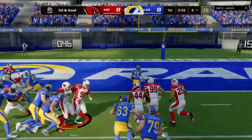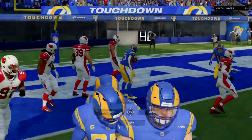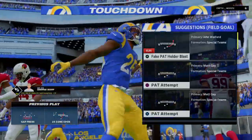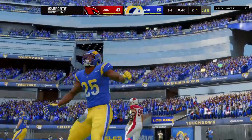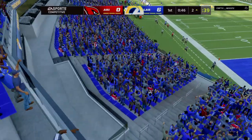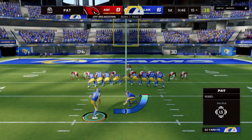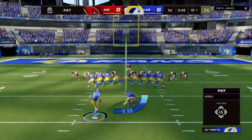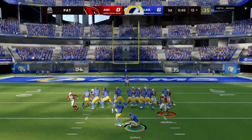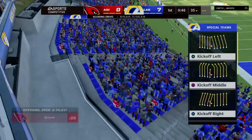Trying to pound it in here with Michel. And he'll get into the end zone. Touchdown, Rams. Sony Michel, a 6-yard touchdown run. And the Rams take it right down and score on the opening drive. Matt Gay on for the extra point. It's up, it's good, and the Rams take a 7-0 lead.